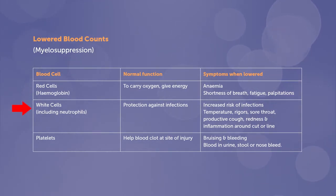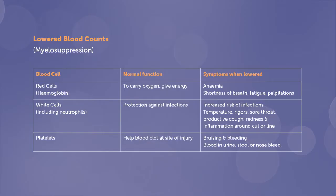White cells help protect us against infection, and there are many different types of white cells. If we have a lowered number of healthy white cells, we are at increased risk of infection. Symptoms of that can be having a temperature, having shivers or rigors, maybe having a sore throat or a cough, or if you have a line in to deliver treatment, such as a central line or a PICC line, you may have redness or inflammation around the site of that line.